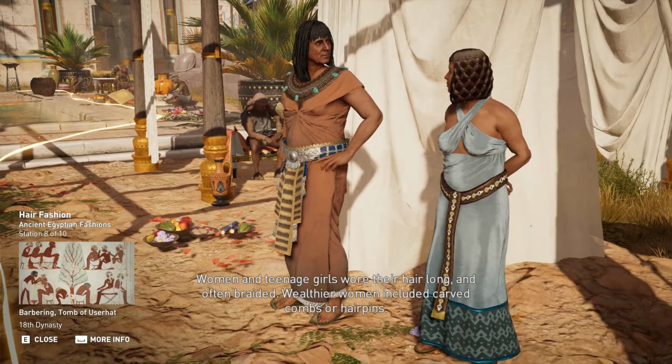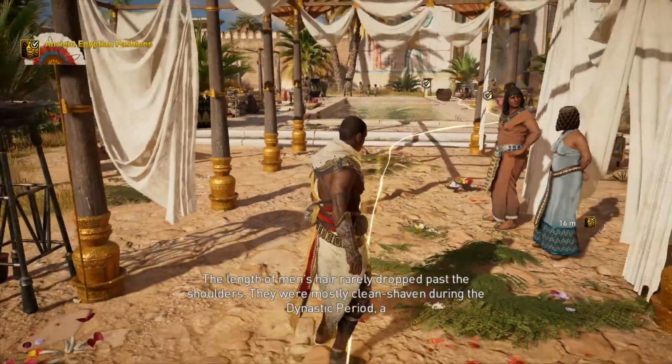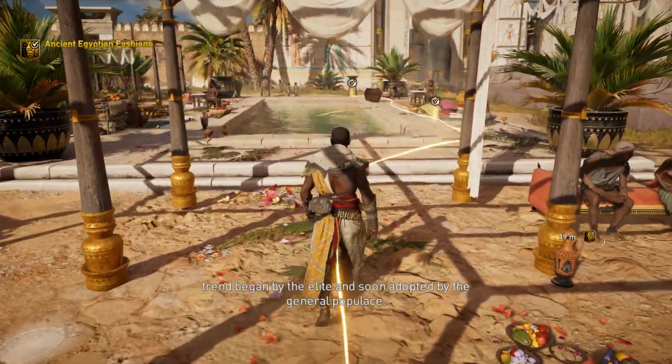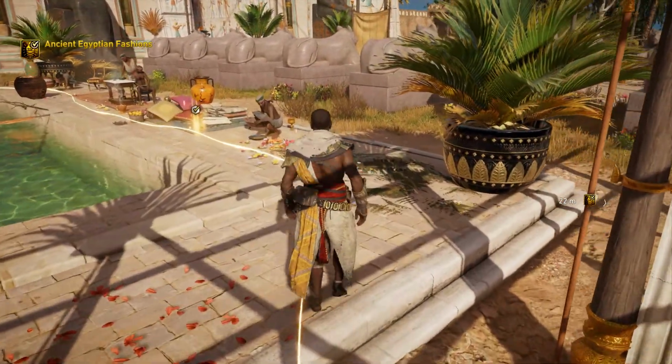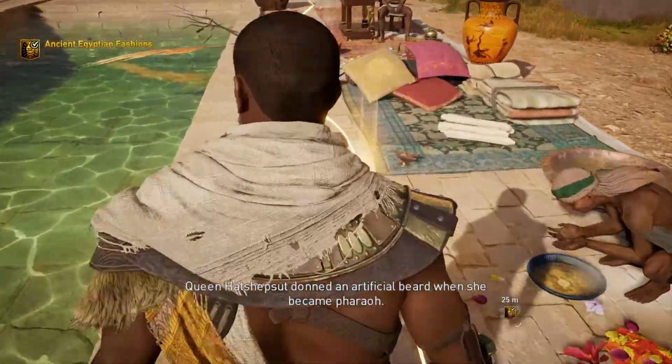Women and teenage girls wore their hair long and often braided. Wealthier women included carved combs or hairpins. The length of men's hair rarely dropped past the shoulders. They were mostly clean-shaven during the dynastic period, a trend began by the elite and soon adopted by the general populace. Queen Hatshepsut donned an artificial beard when she became pharaoh.